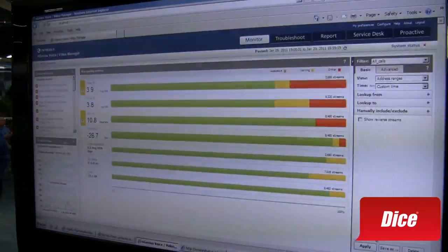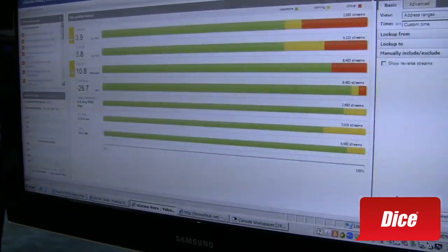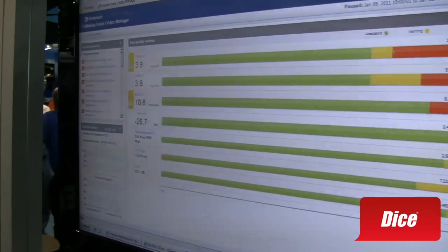Okay, so show me what got you to be a finalist or nominated for Best of Interop. Okay, so this is called the nGenius Voice and Video Manager. It allows us to monitor in real time, passively monitoring the real voice and video performance for things like video conferencing, teleconferencing, and other collaboration tools. This includes soft clients like Microsoft Lync, IBM SameTime, as well as video Cisco telepresence, other flavors of telepresence, Tandberg, Polycom. And so what we're able to do is filter through real-time traffic to see specific slices of collaboration tools.